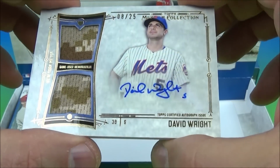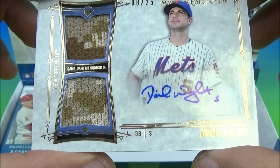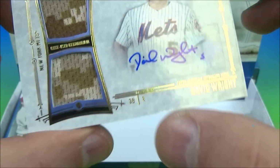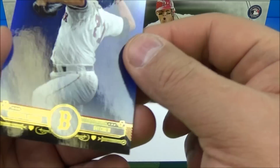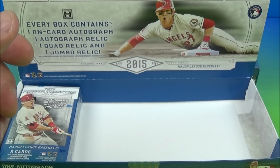David Wright, 8 of 25. Look at that. So it's got some camouflage jersey patches in there. That's kind of nice. Nice little autograph. 8 of 25. That's sweet. Wow. That's a nice card. And another Roger Clemens, but this one is numbered 61 of 99.